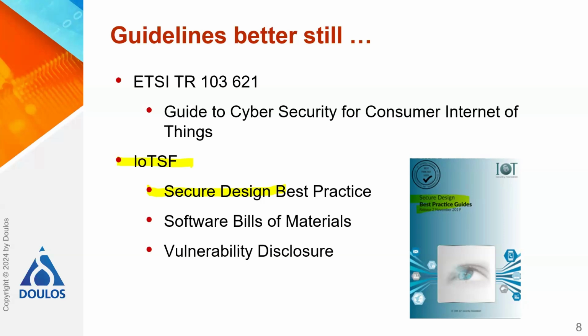Now, again, it's not a specification document. It doesn't say you must use this component or you must use this particular cryptography standard or anything like that. Okay, but it's nevertheless still very useful.